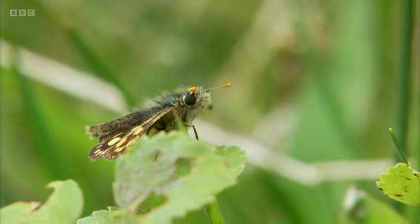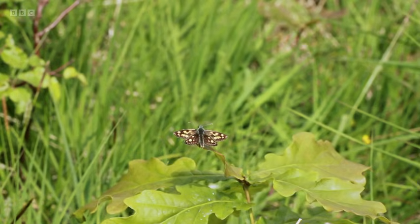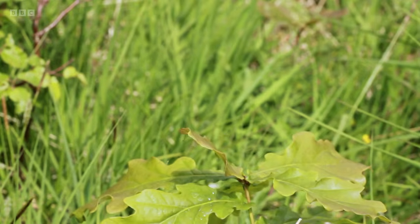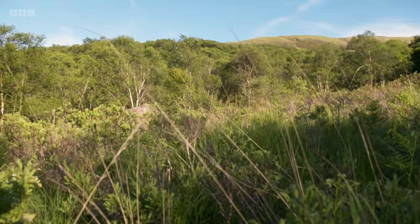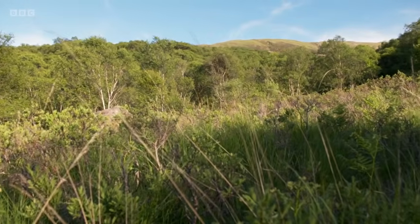And pardon the pun, but the checkered skipper has had a very checkered past. It was first found in Scotland in 1940, and for a long time the whole population was confined to about a 30-mile radius around Fort William in the far northwest. Why is that? Why are they so scarce? What do these butterflies need? Well, they need a combination of things. First of all, they need a sunny, sheltered glade in some woodland, where they're away from the strong winds and where they can catch the sun.